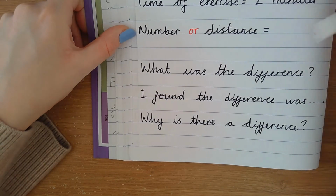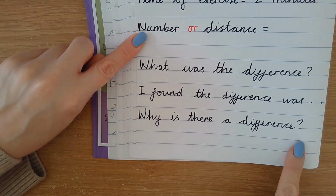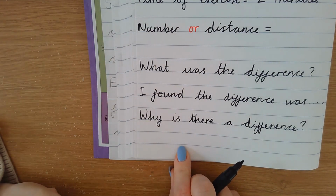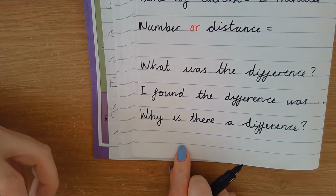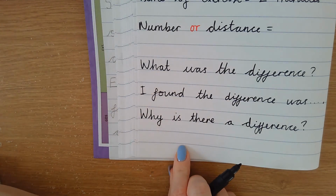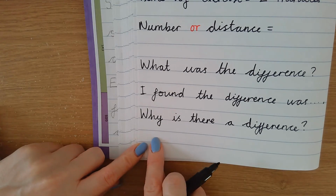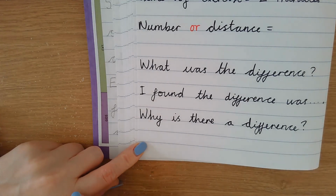And I want you to write down why you thought that difference happened. Maybe we didn't wait long enough before the banana set in. Maybe you'd eaten a lot before exercising the first time, and so your body was already energized. I want you to write down your reflection as a full sentence.